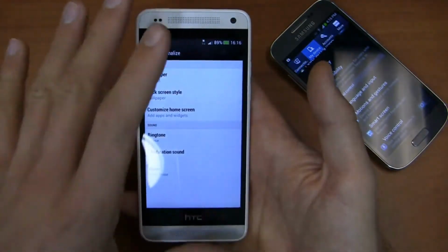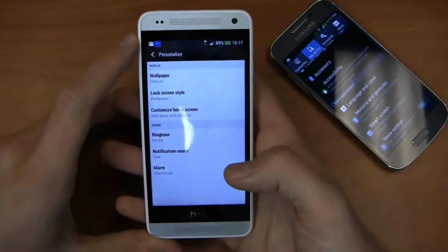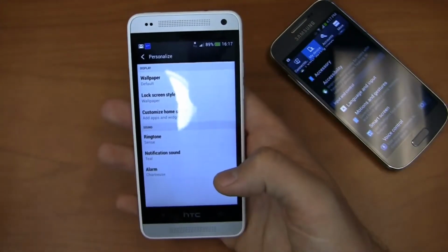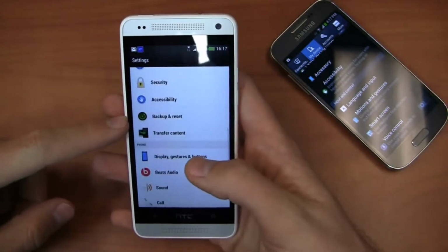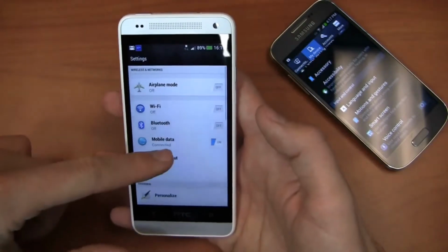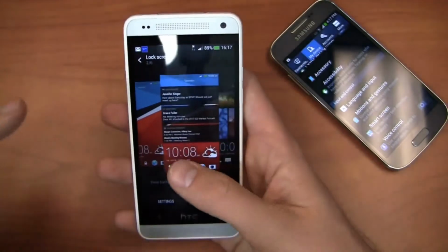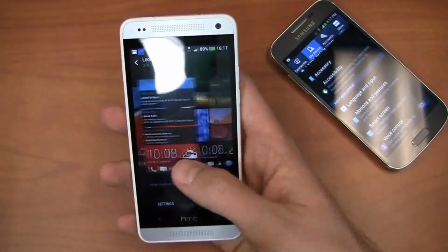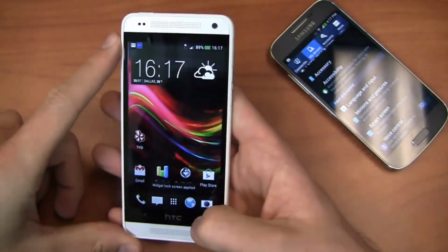For the full rundown, take a look at the respective reviews of these two devices, but we're just going to talk about some of the settings here and more. So obviously wallpaper, lock screen style, all of that stuff is still the same here. The biggest difference, we'll go into display gestures and buttons. Actually, you know what, we'll go back and take a look at personalization, and we'll go down here to lock screen style. You do get the wallpaper one, the productivity one, and then down here you get a widget one as well as part of Android 4.2.2.